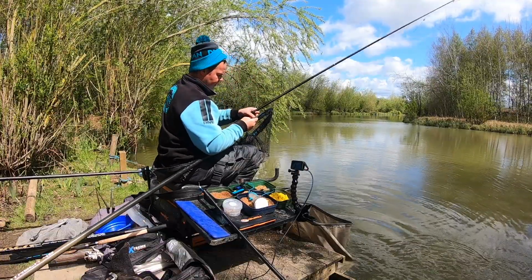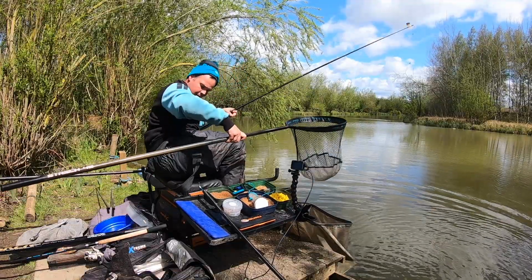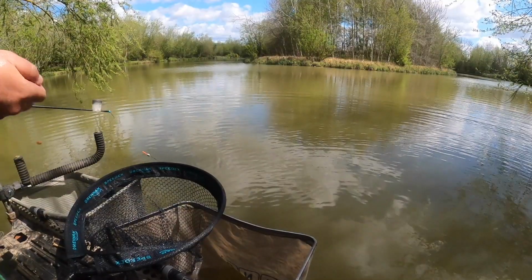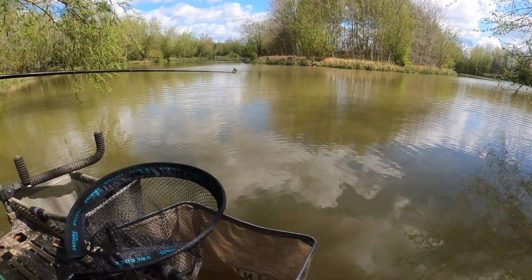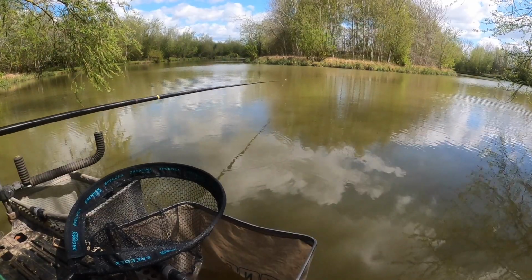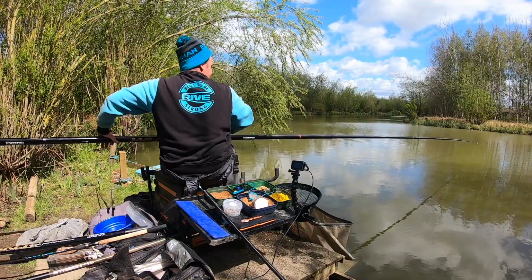Lovely fish. That pellet's all right on there, so I'm going to go straight back in. Tap a few pellets in. I fed my edge line with two pots of micros and corn. I'm going to concentrate on this line, pinging a few pellets. I'll catch up with you soon.